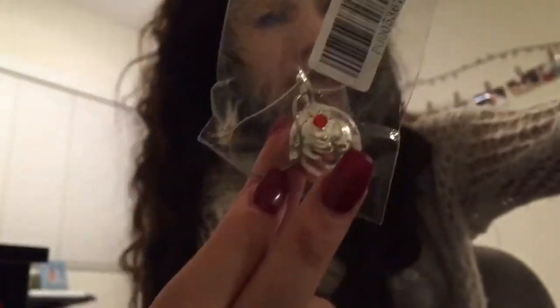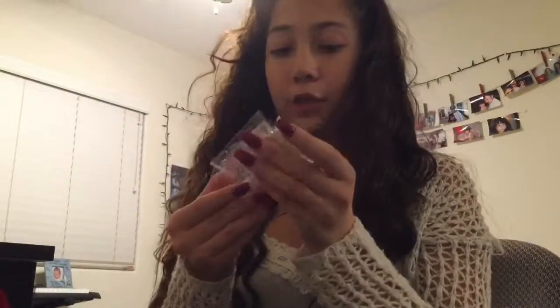All right, so the next things I got are in this box over here. The first thing I got is these Dr Pepper candies, which you probably already saw in my haul if you watched it, but I got those. The next thing I got, I don't remember what it is. Oh, it is a Vampire Diaries charm necklace, the one that Elena wears in the beginning of the series. And I love it because Vampire Diaries is my favorite show ever.